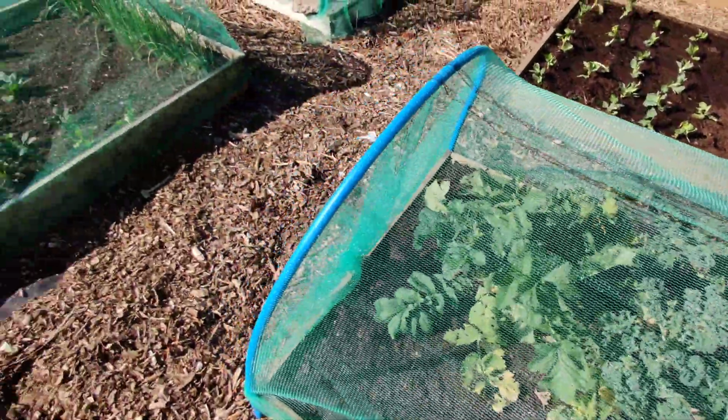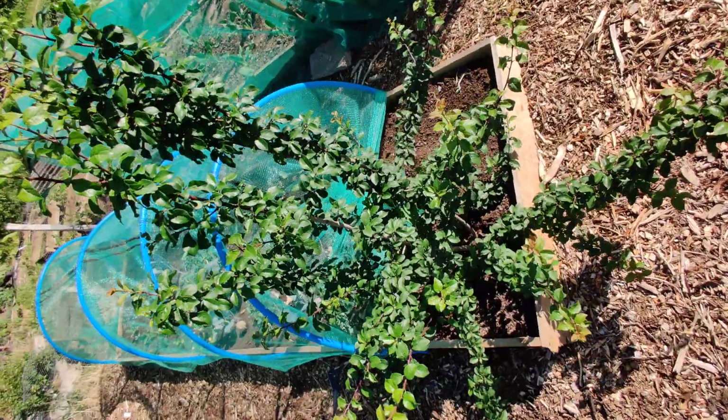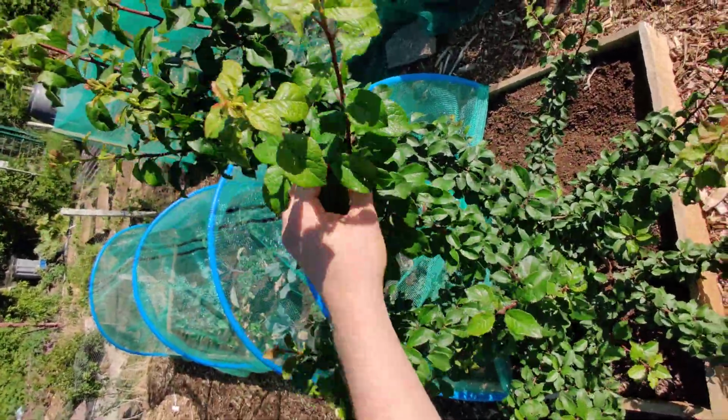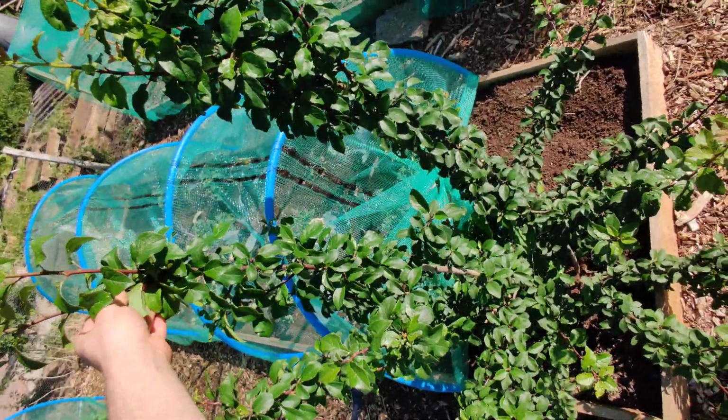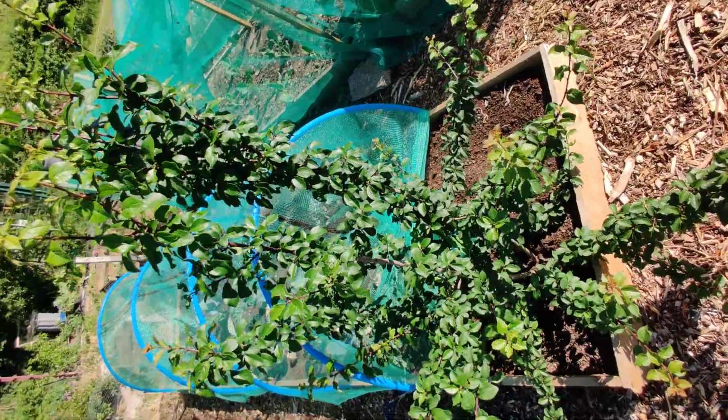And the random bush that seemed to have won. Yeah, I'm thinking it's a plum, because it looks like my plum trees, but I'm not too sure. I will see.